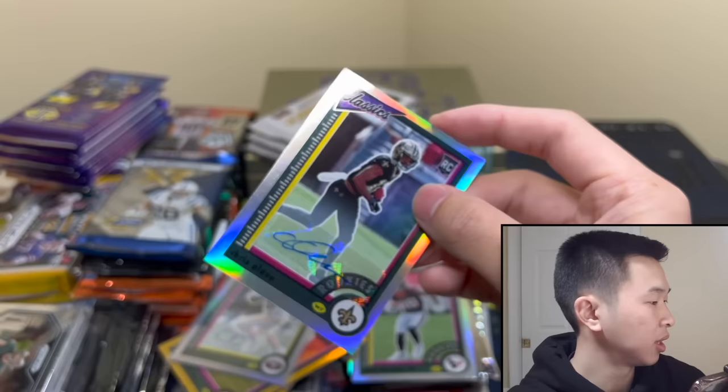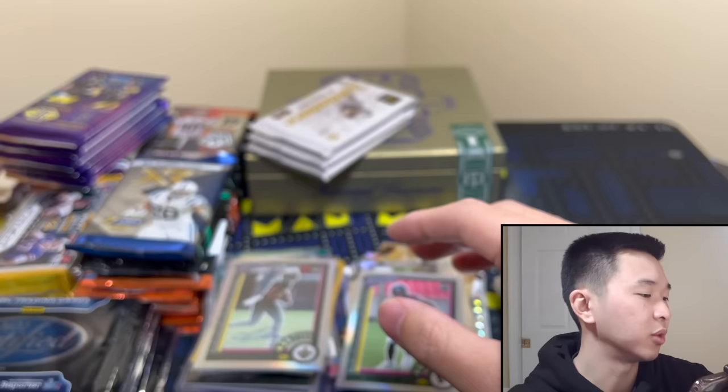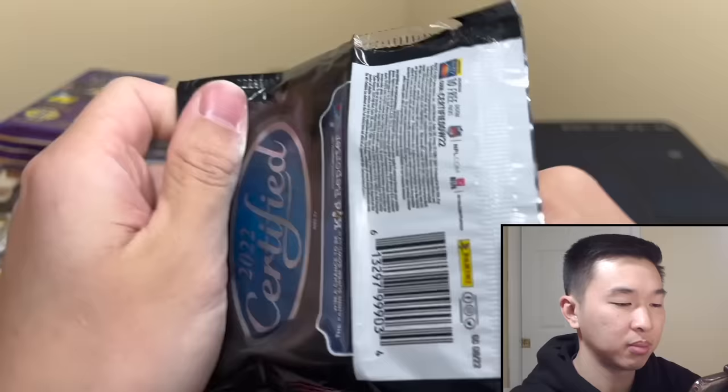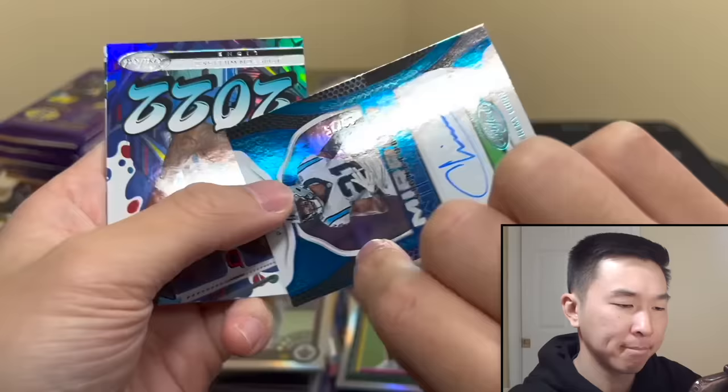And there we are. I do like it. Olave's nice. And there goes a pack. I don't know which one fell yet. Oh, it's this one, which wants to be open, but you're going to wait just a little longer while I do a Certified. Just a little longer. So, Certified. I love the RPAs. The patches are really nice. And there's one per box. So, let's see. Although they're not associated. Jeremy Chin. Okay, 25. Chin.